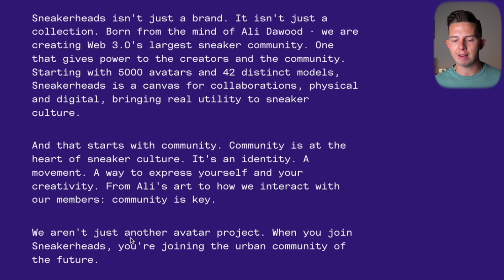And we aren't just another avatar project. When you join the Sneakerheads, you're joining the urban community of the future. And one of the utilities that you're going to have with this project is you're going to be able to stock your NFTs, which is essentially staking them.